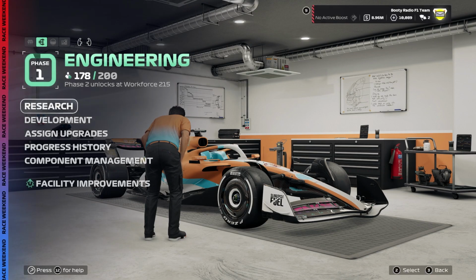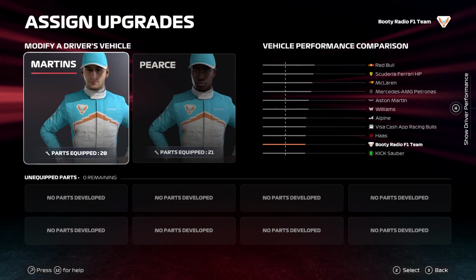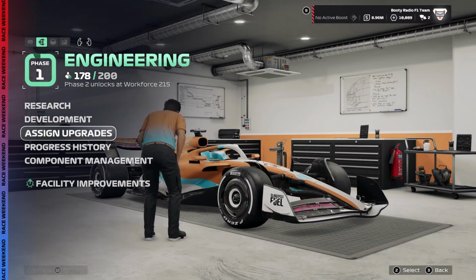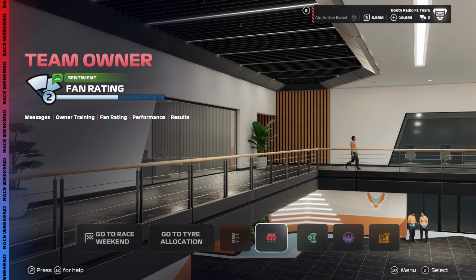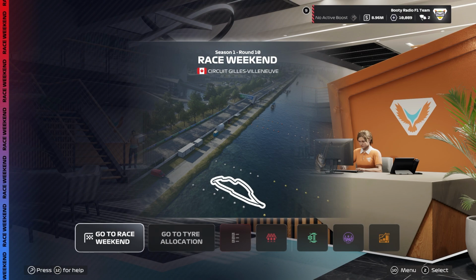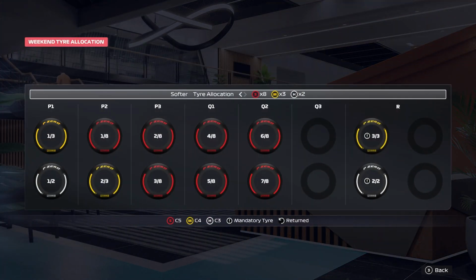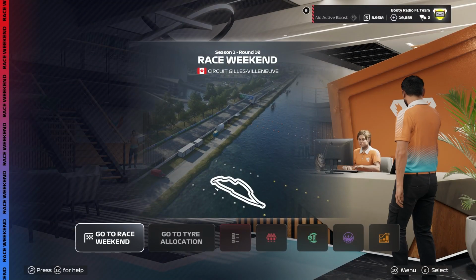Great. Do we have any upgrades that are sitting? Not at the moment. They've been automatically applied. Because that's it. Tire allocation. What do we want? This is a pretty rough track on the rear tires. Let's go for the harder allocation. Let's maybe go medium hard on the race.